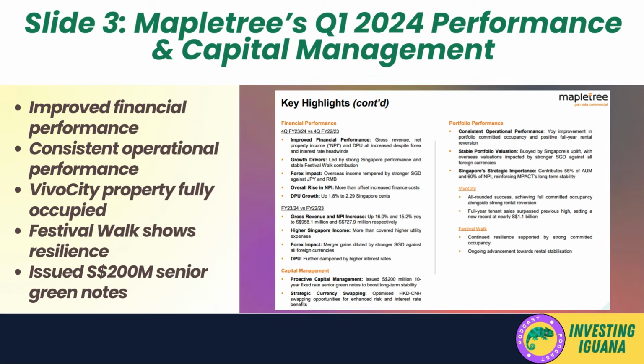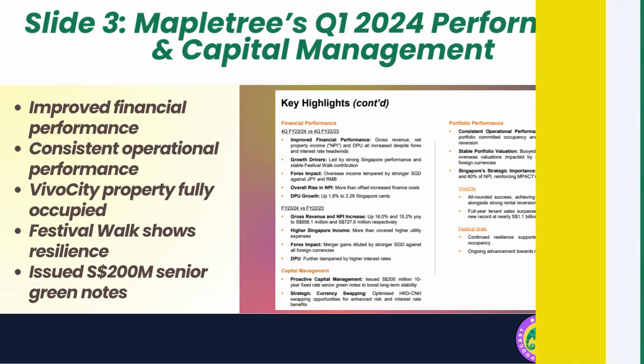From a capital management perspective, Mapletree has taken proactive steps by issuing 200 million Singapore dollars in 10-year fixed-rate senior green notes to boost their long-term stability. They've also optimized their currency swapping opportunities to enhance risk and interest rate benefits.